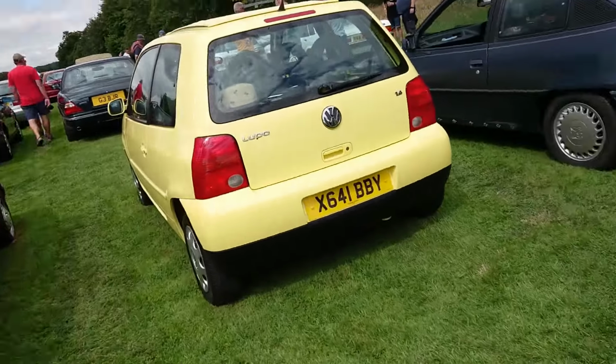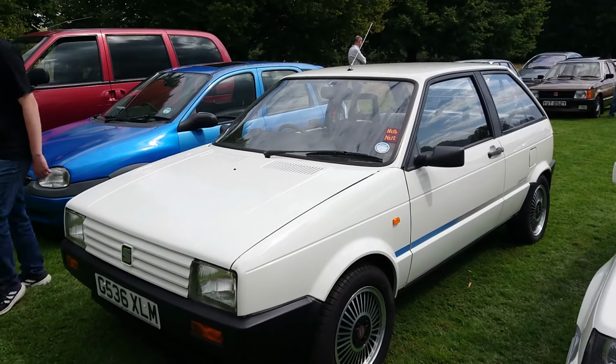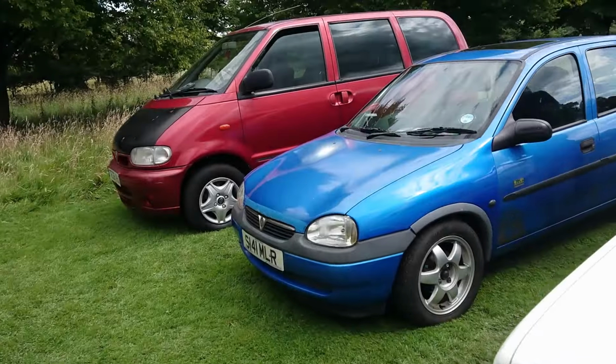I wasn't even sure what I wanted to say about it. I think it's 45 horsepower in this little old Fiat engine. It's still good though. It's in amazing condition. The Colt's a little bit rougher, but it's still nice to see both of them. The Colt's even rarer than the Ibiza.